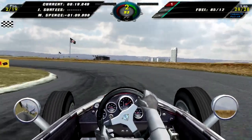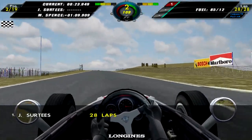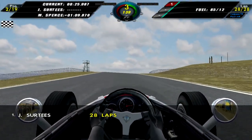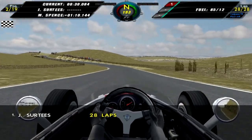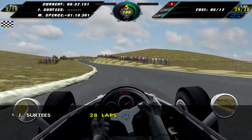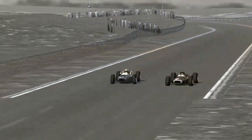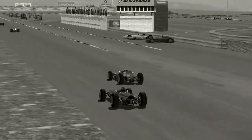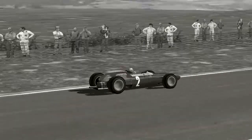So alright, as we now move on to the final lap, lap 28. We've just started lap 28 and John Surtees crosses the line to win the Dutch Grand Prix. He pulled away massively. We were more than 1 minute behind by this point, so as much as I tried, I couldn't catch him, especially thanks to the slow traffic around the track.